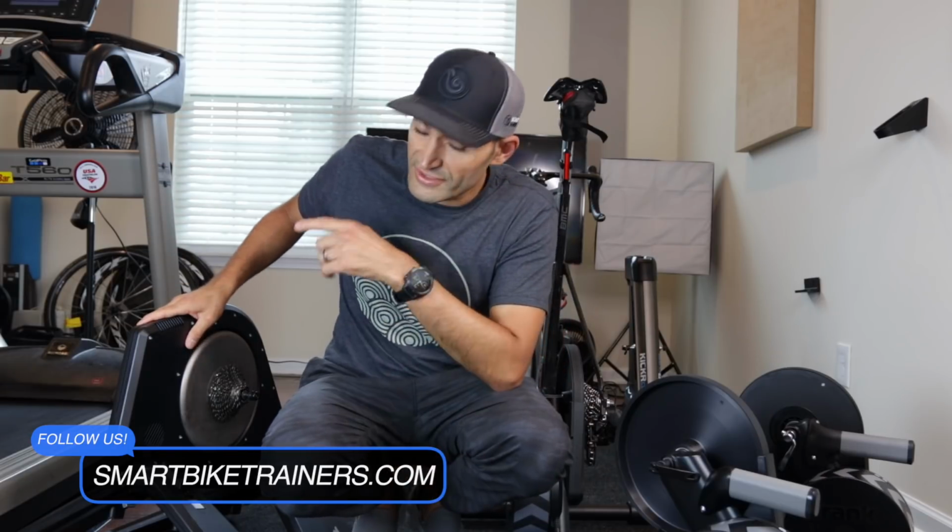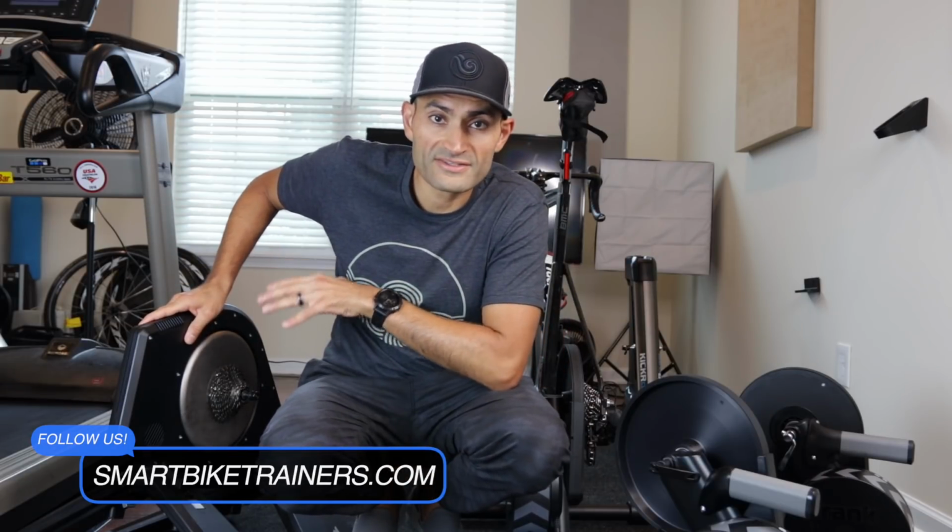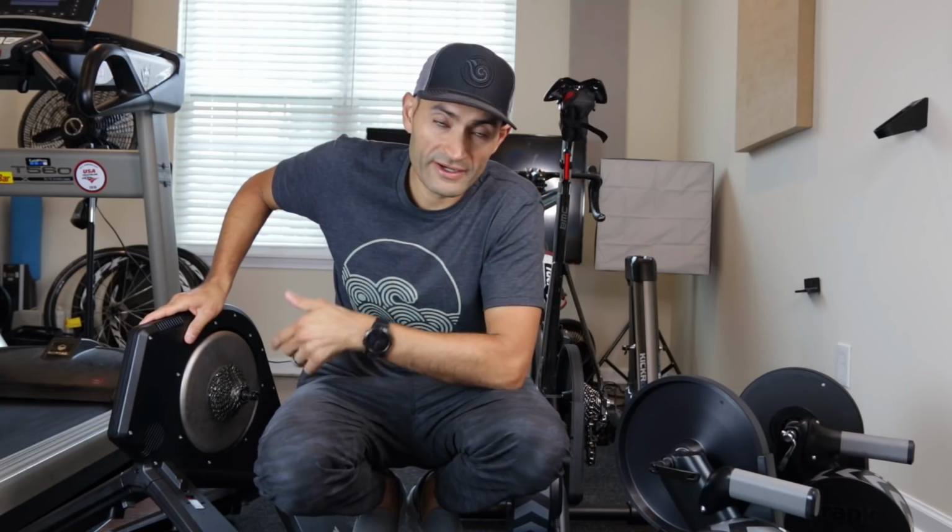Also, I have the Tacx NEO here. This is the quietest trainer that's been on the market for the past few years. I'm going to ride it and compare it against the 2018 Wahoo KICKR, and just to let you compare the two and see which one is quiet and if the KICKR is going to dethrone the Tacx NEO from that top spot.